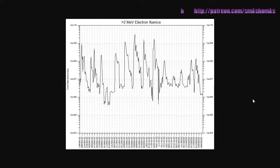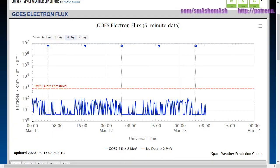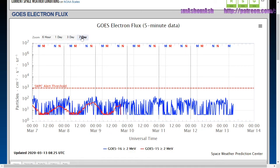Electrons remain at very low levels. There are the relativistic electrons as reported by Solid.info. There are the greater than or equal to 2 mega electron volt electron flux, at least the ones reported by GOES 16. No data from the other spacecraft for several days. There's a 7-day chart, and you can see that GOES 15 went offline on March 9th.